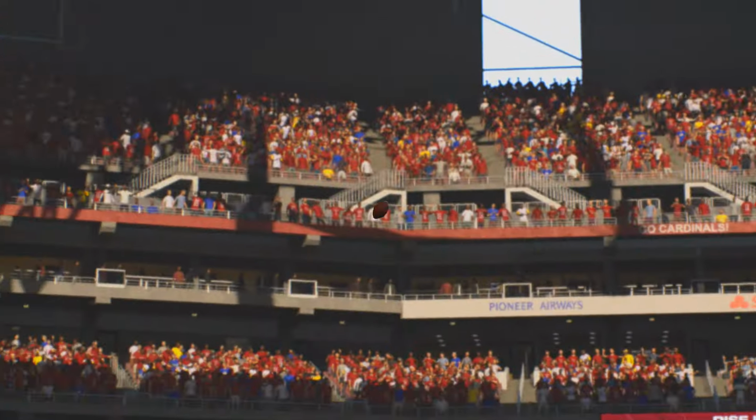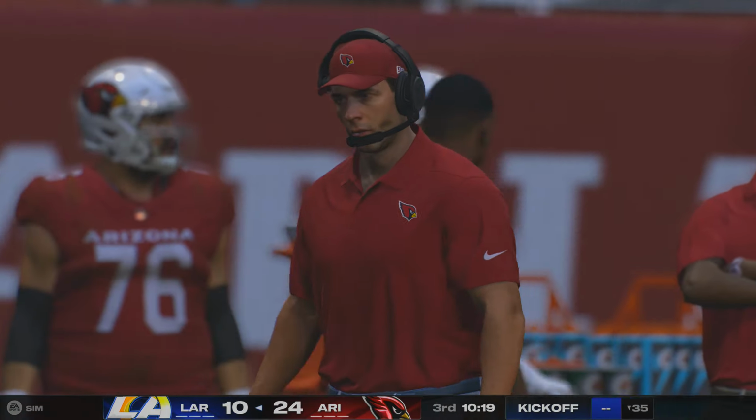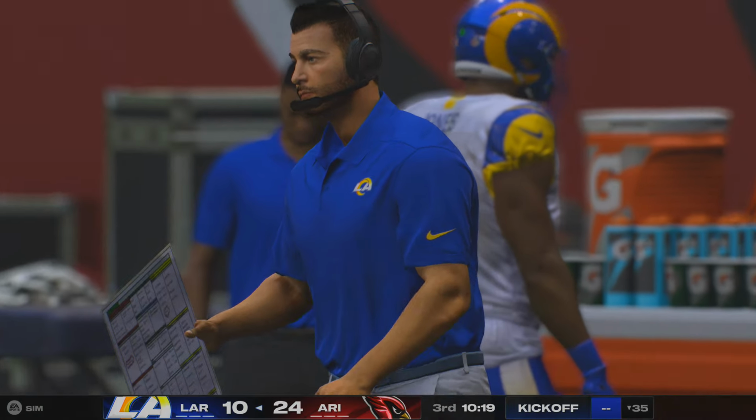So a good drive there to begin quarter number 3, but they're only able to shave 3 points off the lead. Well, something's better than nothing, all right? They didn't play particularly well in the first half, but they definitely need them to step on the accelerator now and play a whole lot better.